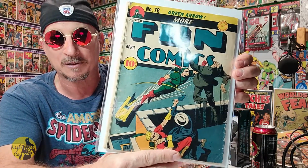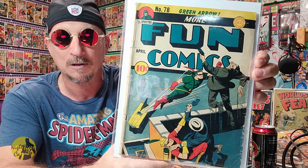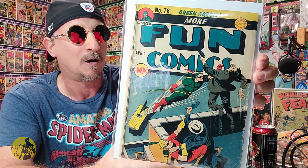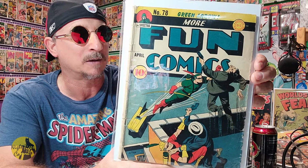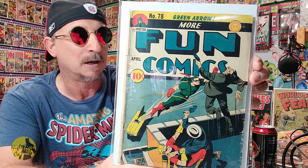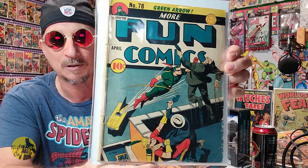More Fun Comics #78. This is the 3rd cover appearance of the Green Arrow and 6th appearance overall. And it has Dr. Spectre in here. Dr. Fate. It's the Spectre, Aquaman. Just a sweet, sweet book. Now, Dr. Fate's first appearance was in 55 of this run. The Spectre's first appearance was in 51. And Aquaman and Green Lantern's first appearance was in 73. This is from April 1942.